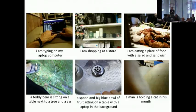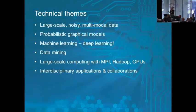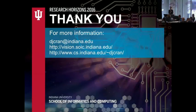Underneath the hood of these techniques are some core technical themes like large-scale data, large-scale computation, machine learning, and deep learning, probabilistic graphical models, and so on. And with that, I'll conclude and just point you to our website if you're curious about more information, and also be around today to chat one-on-one. Thanks so much.